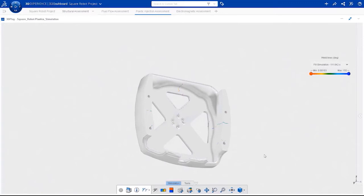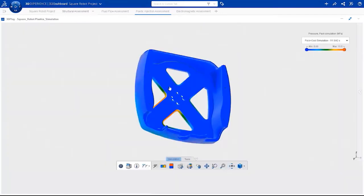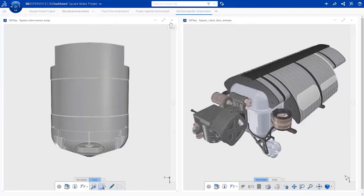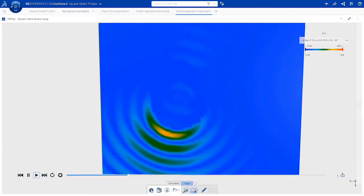No matter which industry you're working in or the size of your company, the 3DExperience portfolio can support your digital transformation and help you to bring products to market faster and collaborate more effectively. So let's take a look at how this all works.